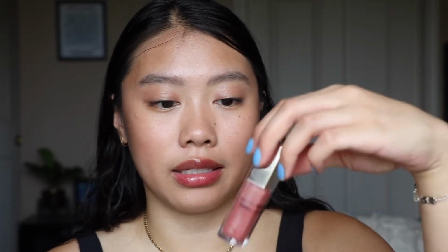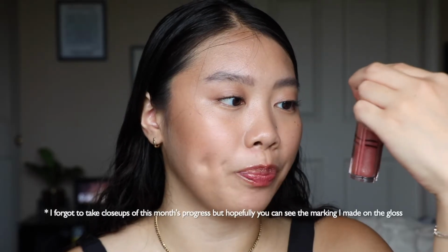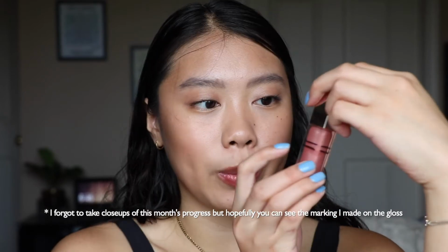Something that has honestly a decent amount of progress is the Fenty Beauty lip gloss. This is in the shade Fussy. When I started this project pan, the line was at the N in Fenty, and now it's just below the Y, like almost on the Y. Honestly, this gloss is pretty good. I don't love the scent of it anymore. Like, the scent is kind of making me sick, but the actual gloss is nice.